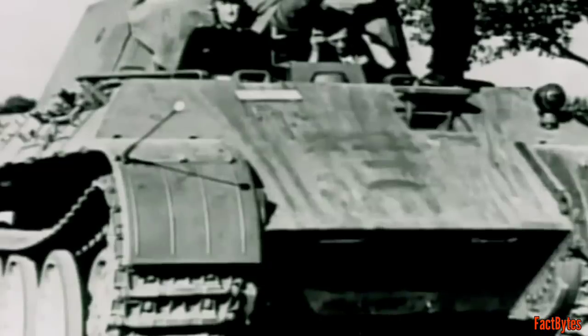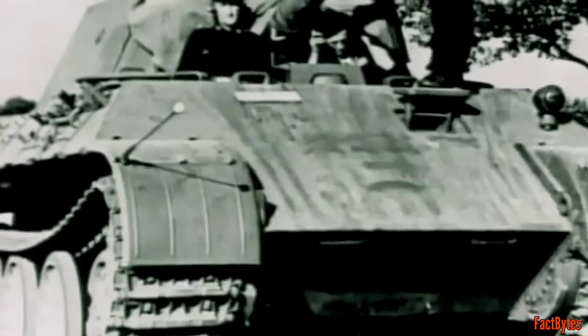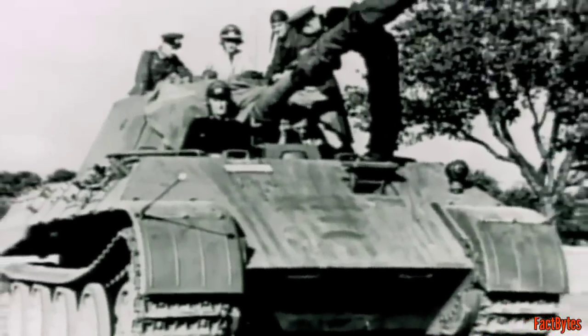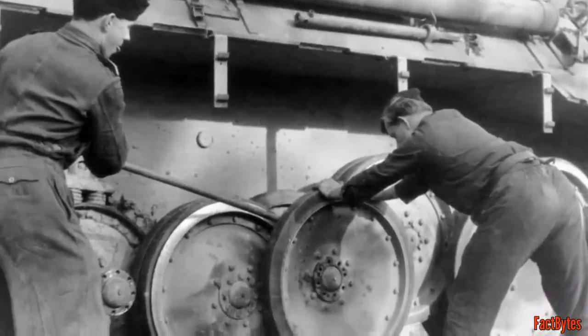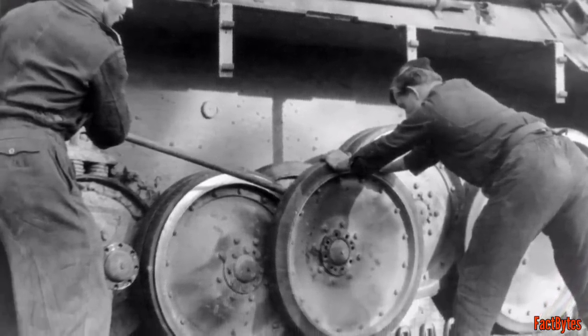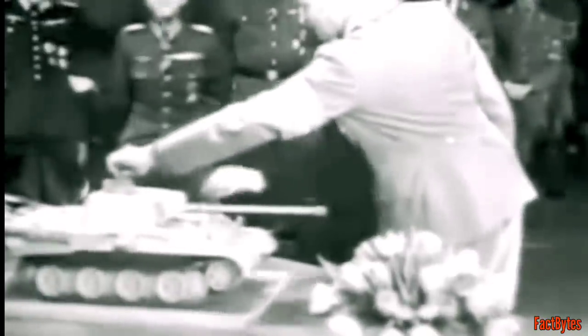The MAN design had a more traditional layout, with the transmission and drive sprocket in the front and a turret in the middle. It had an 8-torsion bar suspension axle per side and a gasoline engine. Hitler appears to have preferred the DB design. However, the MAN design was chosen after a study by a special commission appointed by Hitler in May 1942. After examining it overnight, Hitler approved the decision.